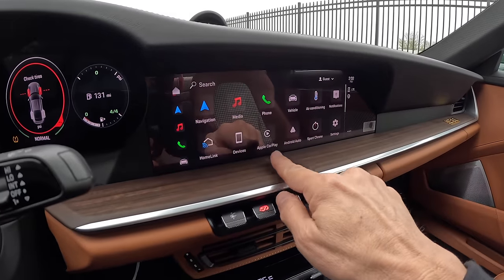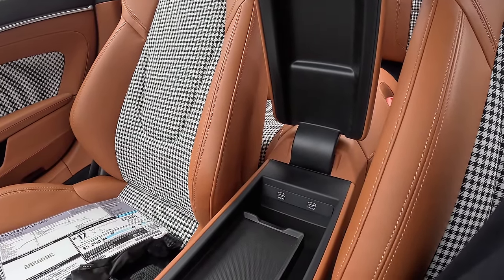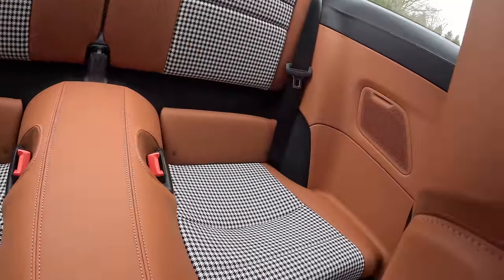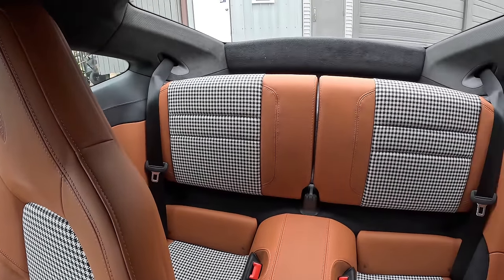Included is Android Auto and CarPlay. I believe this is wireless, but if you want to plug in, you can pop open the center console right here, and it's got two USB-C ports as well. In the back seats, you can see pretty tight, of course, in the 911s, but you could probably put some small kids in there or an adult sideways in a pinch situation.